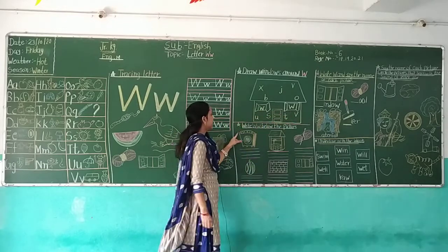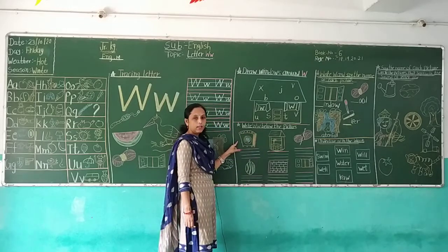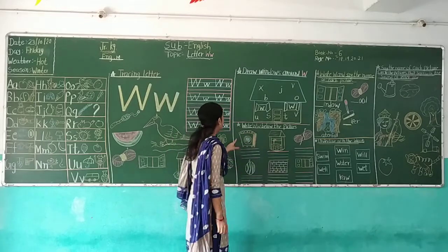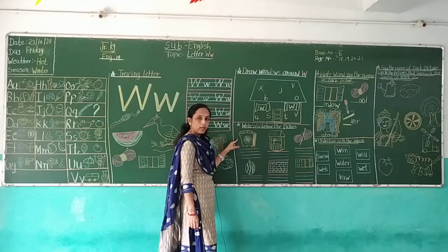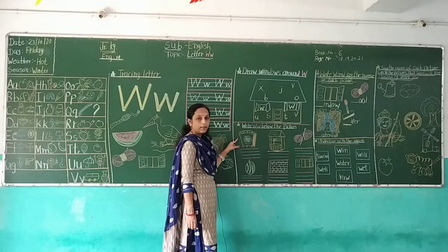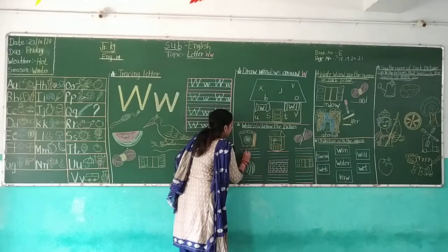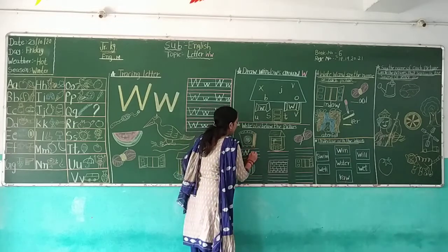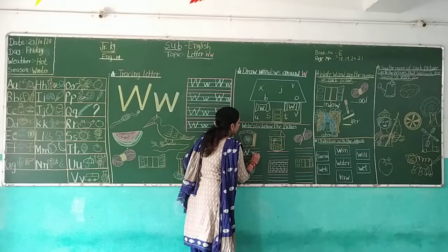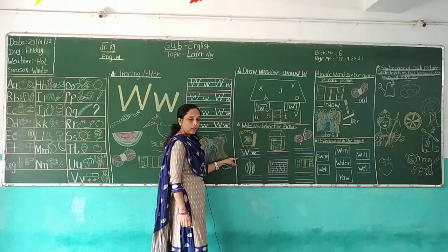And next write W below the pictures. So student, look this picture carefully. Okay. Which picture is this? Washing machine. Washing machine start with letter W. So here we write letter W. Which letter is this? W. Mummy W. And which letter is this? Baby W.